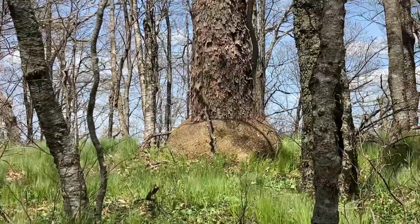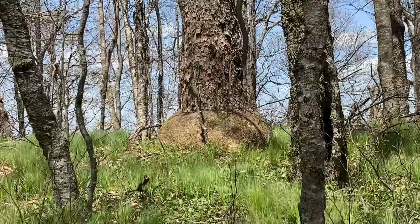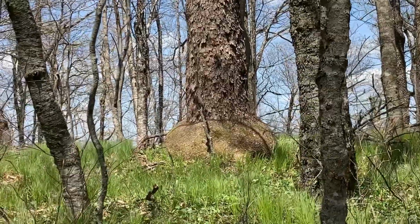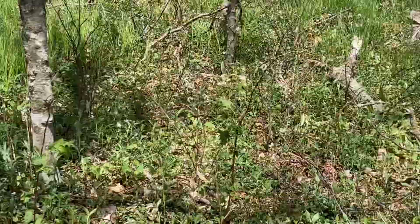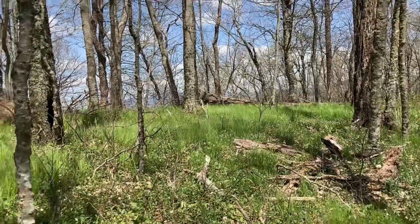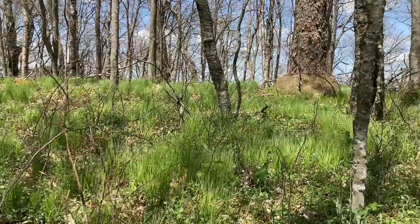Is this tree growing out of a rock, or does it have some kind of malformation at the bottom? Because there's other things growing out of it. It's kind of funky looking. Also, can I just say, this grass blowing in the wind, it looks delicious. Like, the intrusive thoughts are telling me to eat it, but I do not put random foraged things in my mouth.